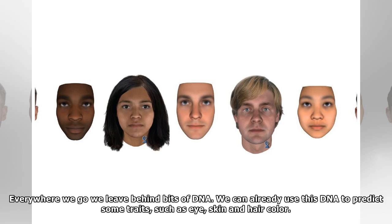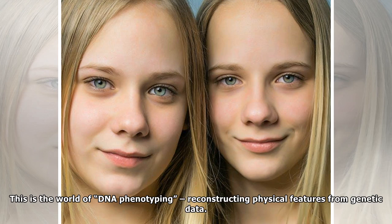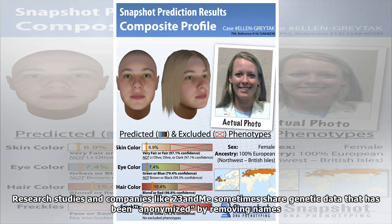Everywhere we go we leave behind bits of DNA. We can already use this DNA to predict some traits, such as eye, skin and hair color. Soon it may be possible to accurately reconstruct your whole face from these traces. This is the world of DNA phenotyping, reconstructing physical features from genetic data.